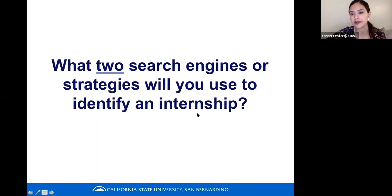All right, so just to get a sense of what search engines, based off of the ones that we covered, that you'll be using. So what two search engine strategies will you use to identify an internship? So, going into the different job database systems that are out there, also looking into your own department listings. And all right, so the number one response, using Handshake, and then LinkedIn as well.